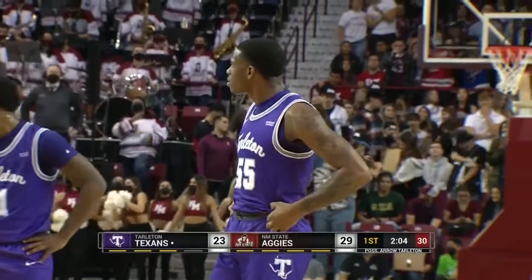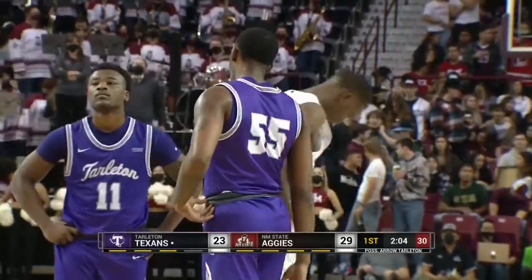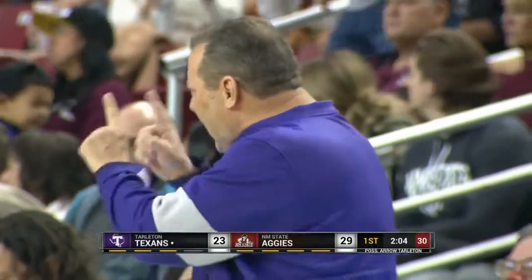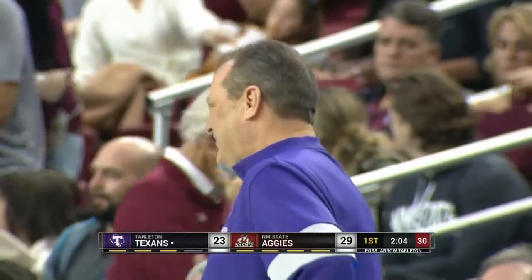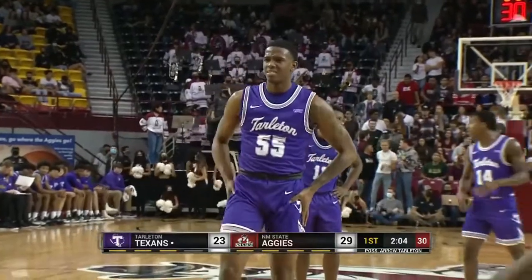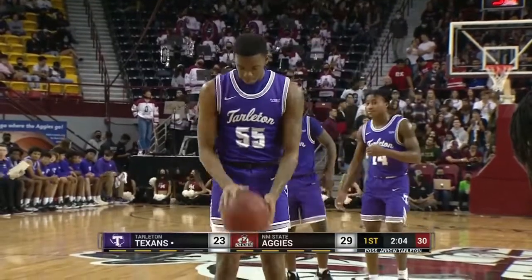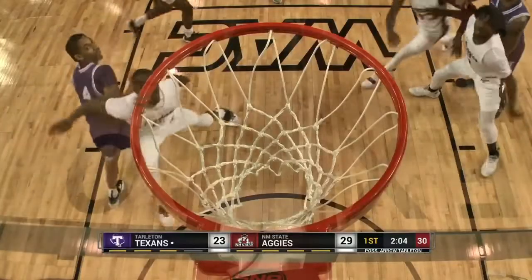Jay Sean Moore getting ready to shoot one free throw for Tarleton. The Texans from Stephenville, Texas, head coach Billy Gillespie. The officials wanted to make sure they had the right shooter at the free throw line. It is Moore. He made the bucket before the timeout, was fouled by Mario McKinney. Johnny McCants on the bench, and he will be there for the rest of the half with two personal fouls for the Aggies.